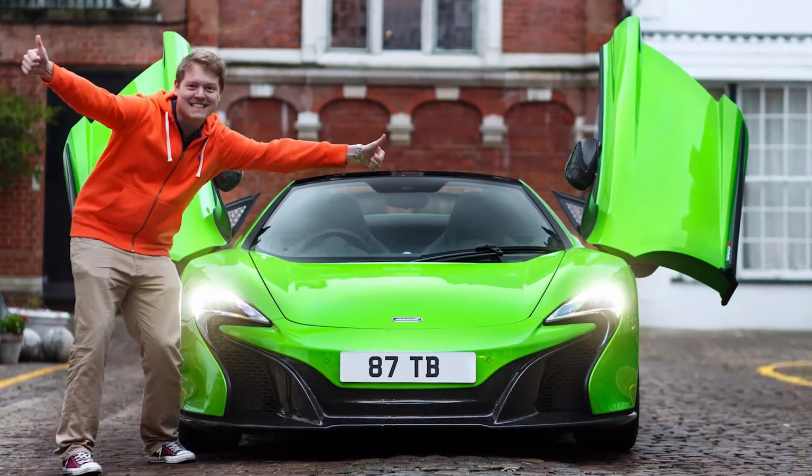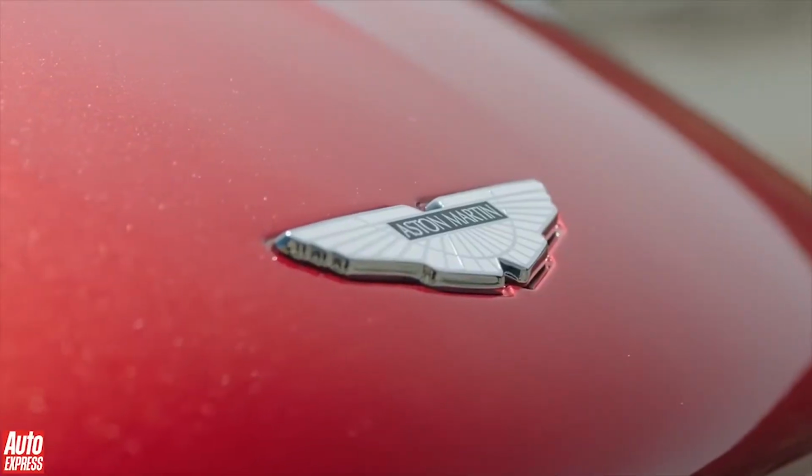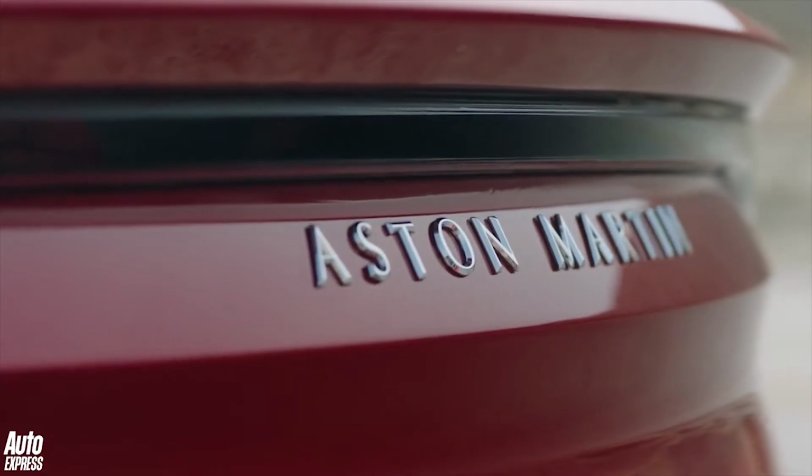So let's get started. You like English cars? Do you spend your time showing off in Knightsbridge? Are you going through a midlife crisis? If you answered yes to one of those questions, then you answered yes to all of those questions. And the new Aston Martin DBS Superleggera is the perfect car for you.